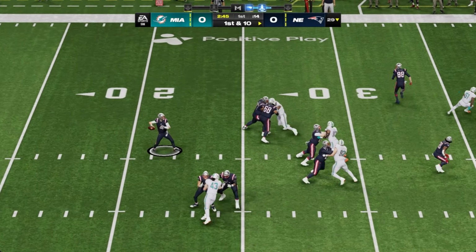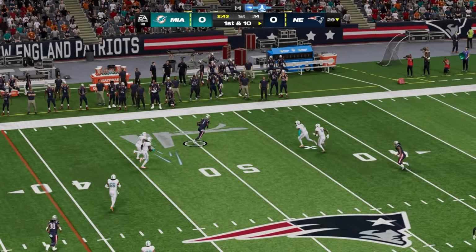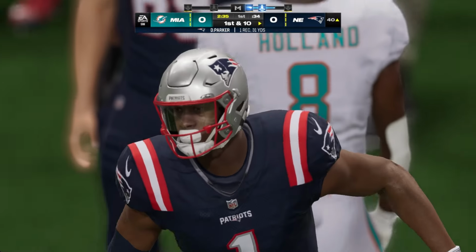Going play action here with Zappi. And that's complete downfield to Parker. And they've got it well across midfield down to the 40 before it's all said and done. Getting it to him in space pays off big time. That winds up going for 31.